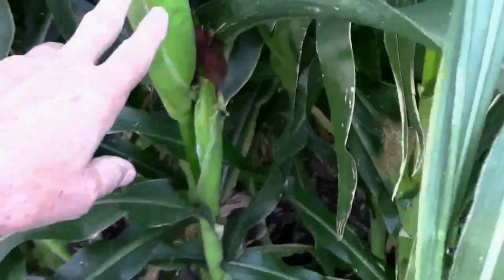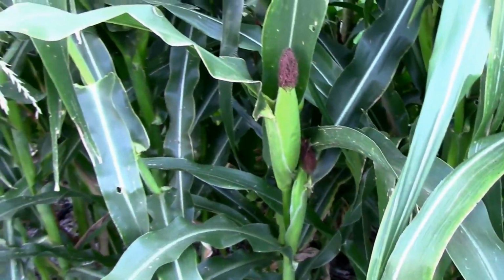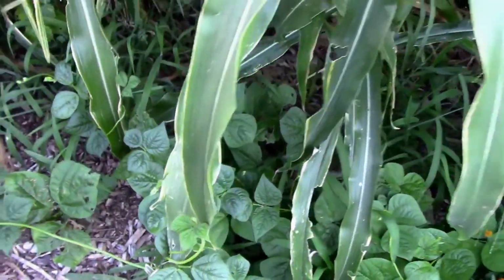On my way out of the corn, we might as well take a look at a couple of ears. This is the glass gem corn. We'll be able to harvest that sometime next month. And here's a closer look at some of the beans trying to climb the corn. They're a little bit behind some of the other beans, but that might work out okay.